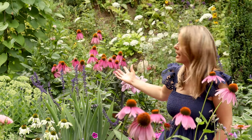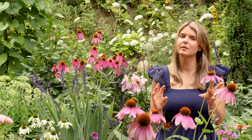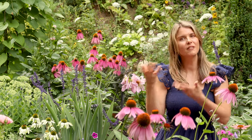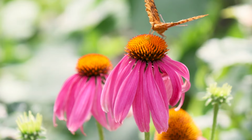They really stand out and they provide multi-season interest. Like I said, they start blooming in the middle of summer and they bloom all the way until our frost. Then you can leave the seed heads up, and they provide some winter interest as well as some forage in those colder months for the animals.